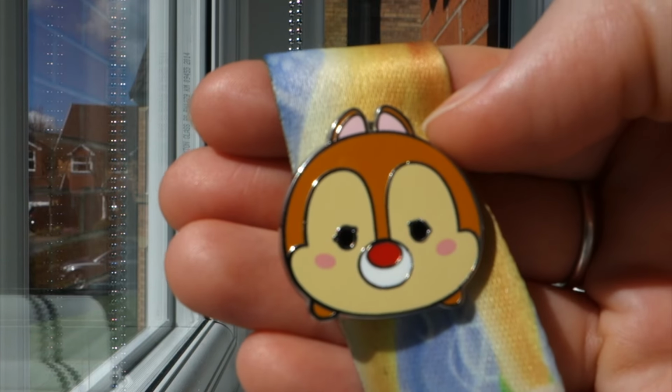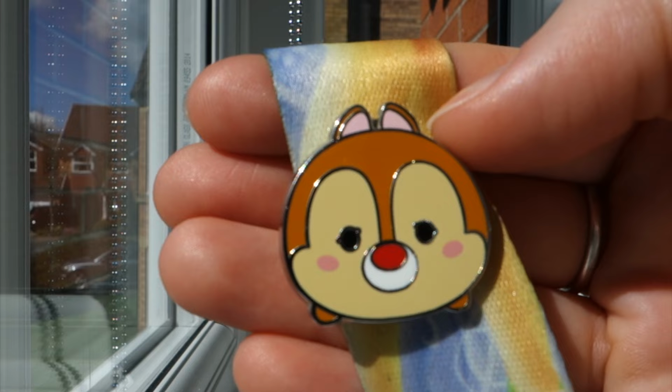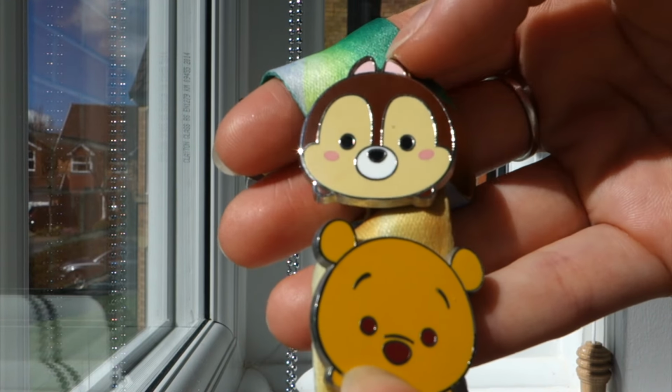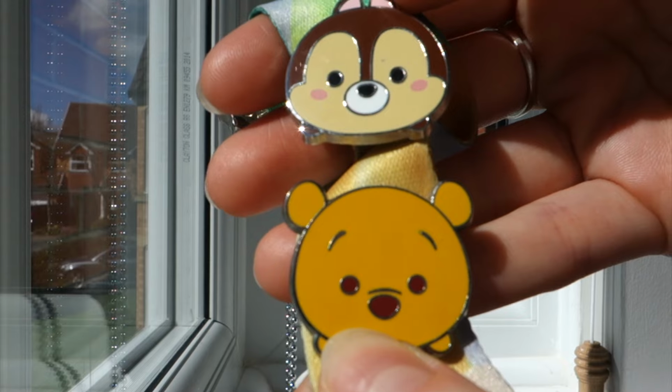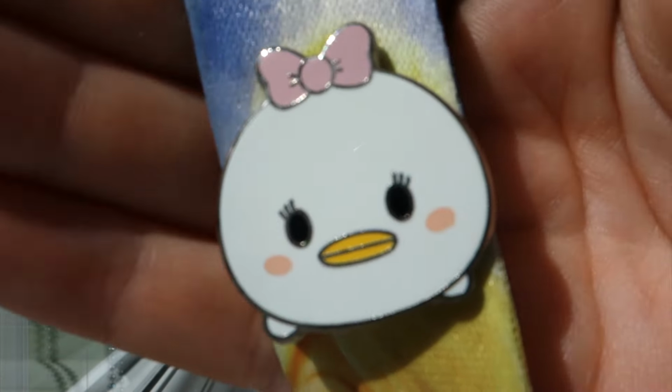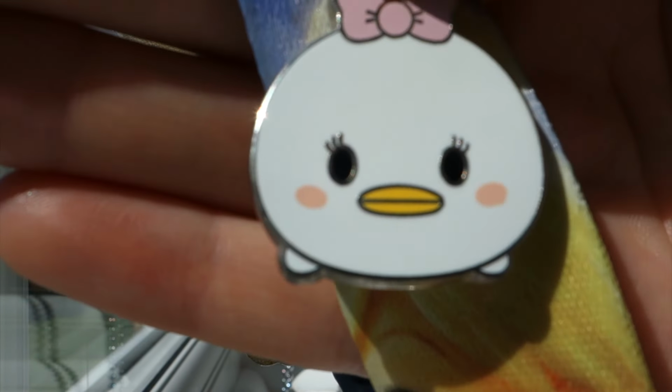This one is Dale, and the difference between Chip and Dale is that Chip has the black nose and Dale has the red nose. I also got Winnie the Pooh, I got Chip, and I got Daisy as well. So again, I'll show you close-ups of these.